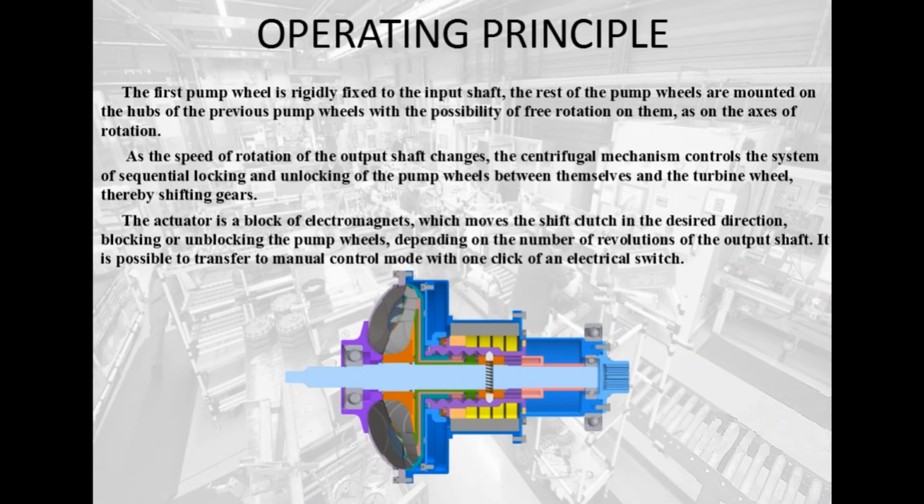Operating principle: the first pump wheel is rigidly fixed to the input shaft. The rest of the pump wheels are mounted on hubs of the previous pump wheels, with a possibility of free rotation on them, as on the axes of rotation. As the speed of rotation of the output shaft changes, the centrifugal mechanism controls the system of sequential locking and unlocking of the pump wheels between themselves and the turbine wheel, thereby shifting gears.